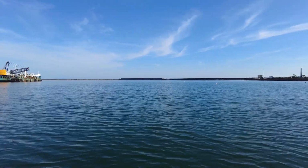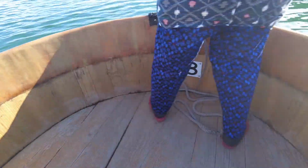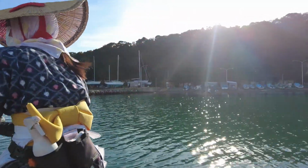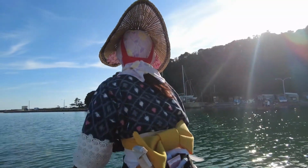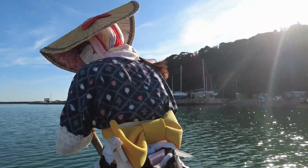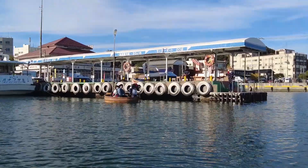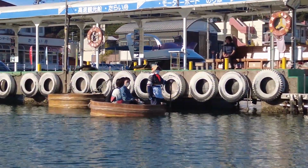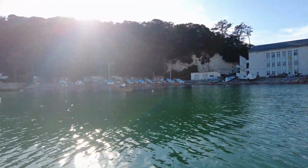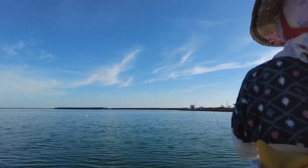Hello everybody, and welcome to Sado Island. And we are in a taraibune, and we are taking a little boat ride here in Ogi Port. You can see our guide wearing the traditional clothes here. And we're just gonna do a little circle like this, but these are traditional boats that people used here in this area to collect seaweed and shellfish. And yeah, we're just enjoying this little ride here in Ogi Port.